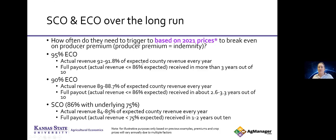Well, 95% ECO for the counties and crops that we looked at. If you wanted to break even, if you had actual revenue that was about 92% of your expected county revenue every year, you'd just break even, you get back your premium. Another way is that to get the full payout, that's where actual revenue is less than 86% of what's expected. You need to get that in more than 3 out of 10 years. So if you got a payment 4 out of 10 years, you'd at least get your premium back. And the specifics vary based on what crop you're looking at. That's why I'm giving a range.